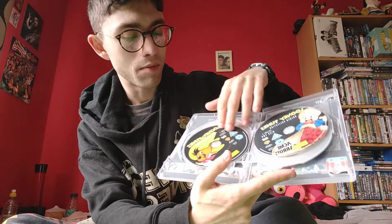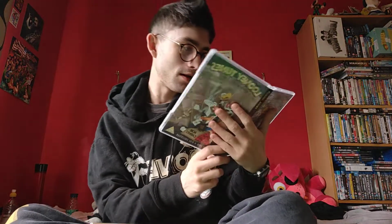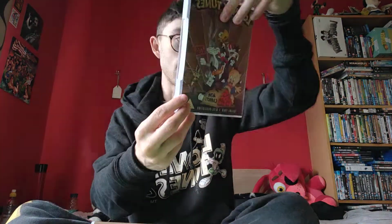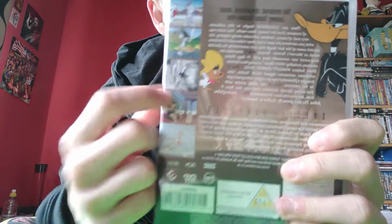Porky Pig, of course, Speedy Gonzales there, Wile E. Coyote, but yeah, I'm sure I'm on disc 2, which is all Bugs Bunny things there. Of course, and as you can see there's some black and white stuff as well, which is really cool to see. Definitely some obscure stuff on here and probably hard to find stuff.